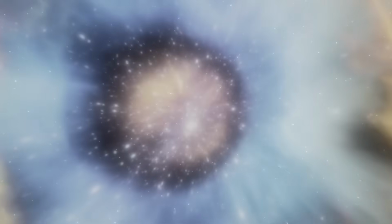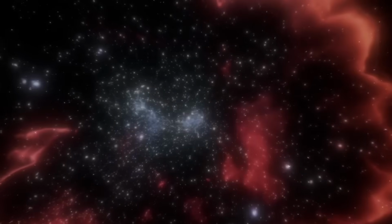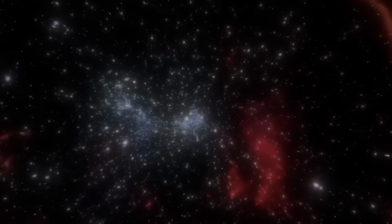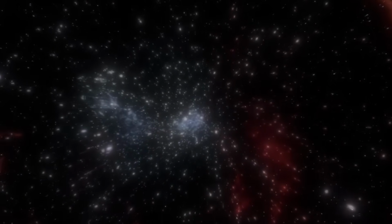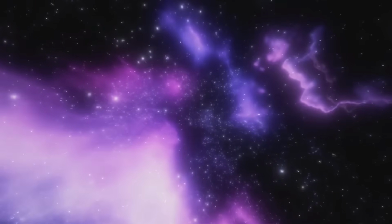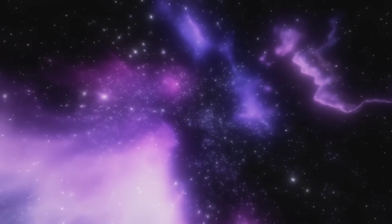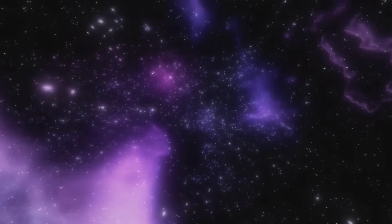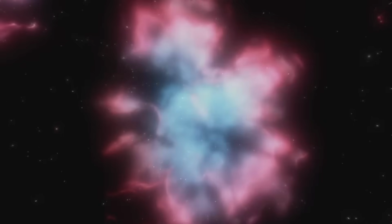The physics governing stellar collapse ensures that such catastrophic events occur regularly in the galaxy, reshaping stellar nurseries, triggering new star formation, and occasionally threatening neighboring systems with deadly radiation. The universe does not operate on a scale of safety. It is an arena where the very laws of physics produce extremes that are violent, unpredictable, and unavoidable.